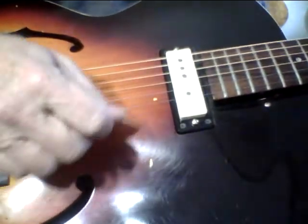It's got some dings on it. It's a '65, so obviously it has some dings on the back and the sides and stuff. But overall, it's pretty damn clean. But the tone is just so beautiful.